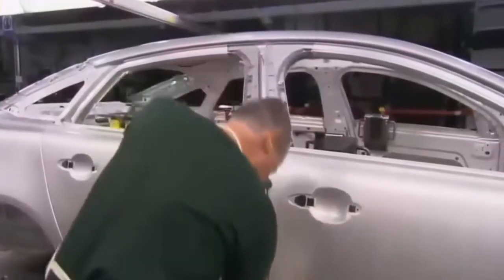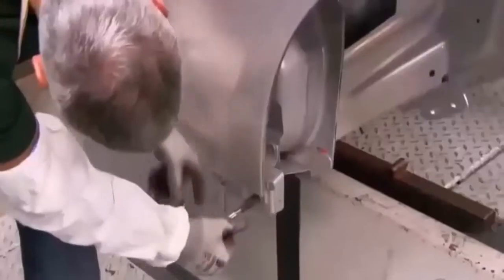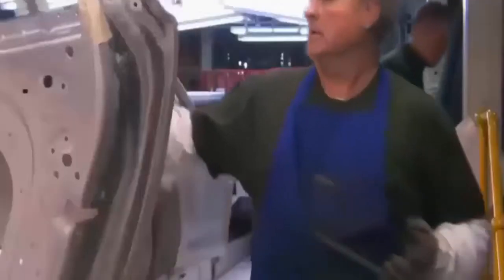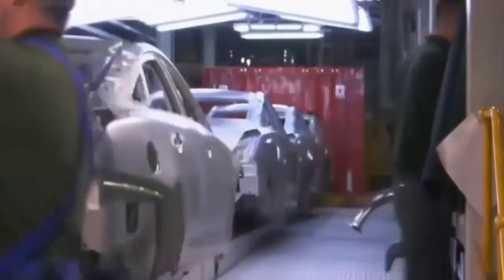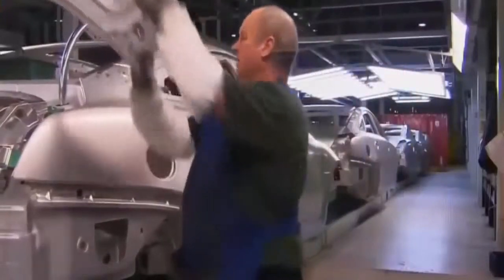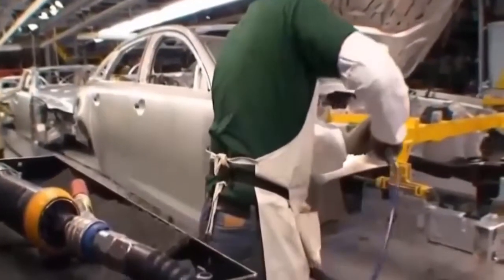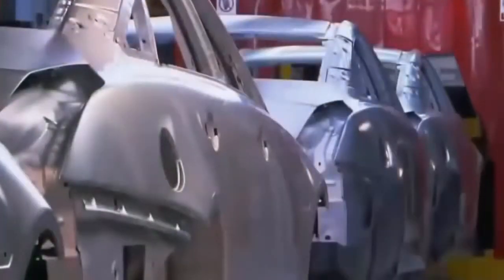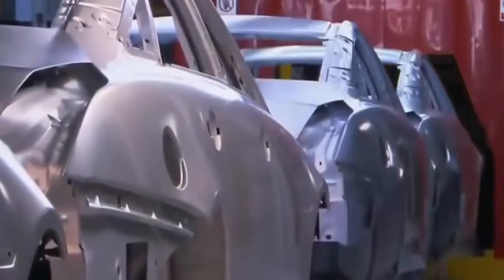Just 4 minutes later, doors are on, bolts are fixed. The journey continues. Dozens of cars feed through this line each day. John makes it look easy, but his 27 years' experience ensures that each vehicle leaves this station exactly as the designer ordered.